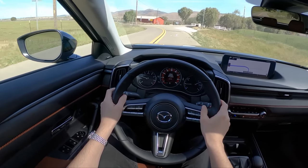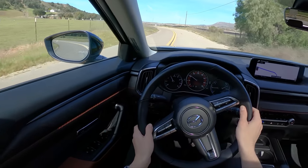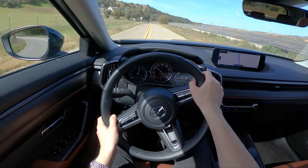Let's back into sport mode for this corner. It is nice to drive on some proper driving roads again out here in California.